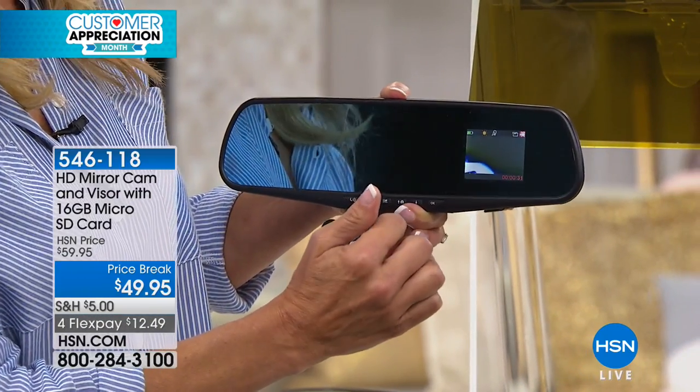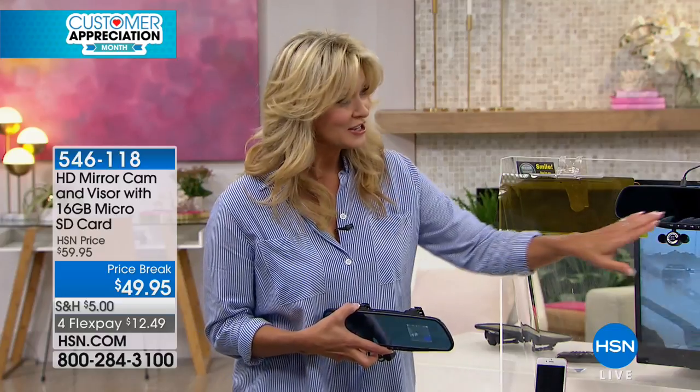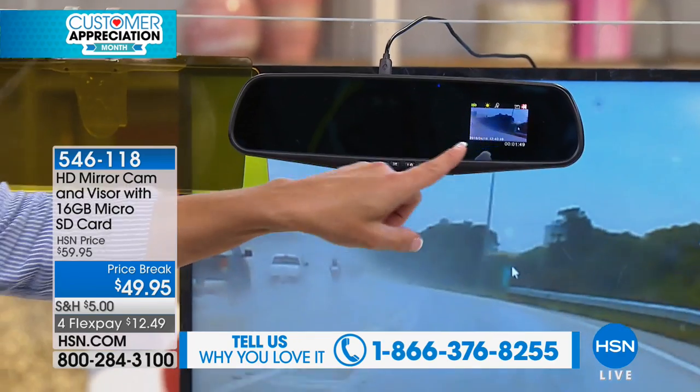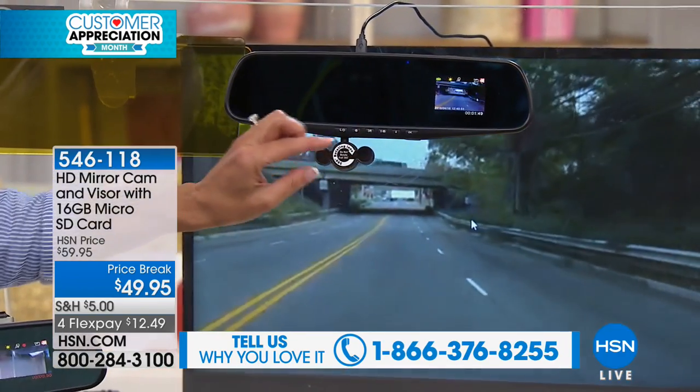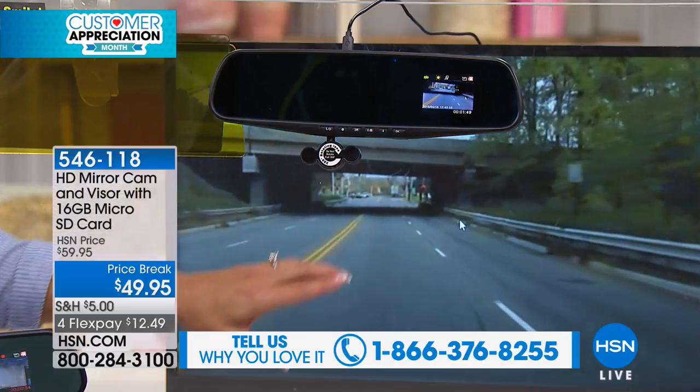Now, why is that so important? Because in this day and age, you will hear from the insurance agencies, you will hear from the new car companies that it's so important to have evidence, physical evidence of what is on the road as you're driving. So notice, as you're driving, this little 2.5-inch LCD screen appears and it can go into the sleep mode and disappear and still record if you choose to use it that way.